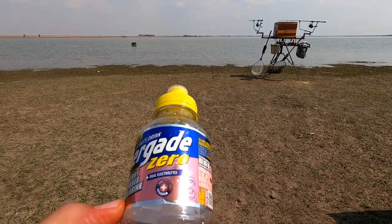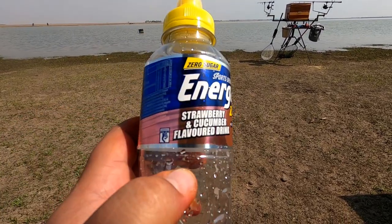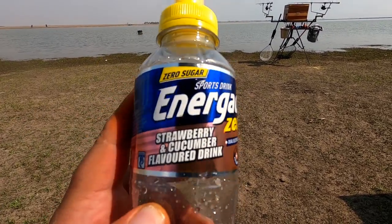Off topic completely. There's a new energy out. Strawberry and cucumber. Give it a try.